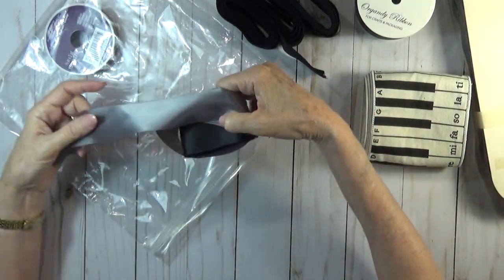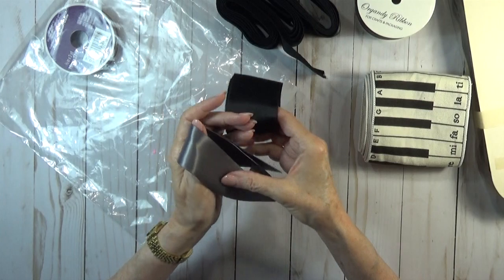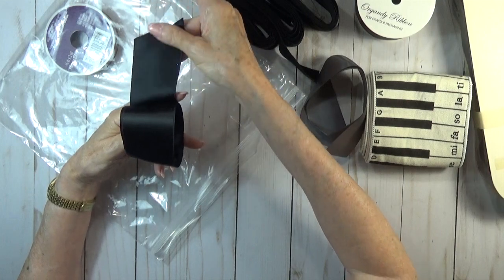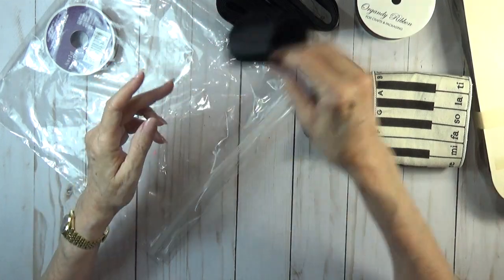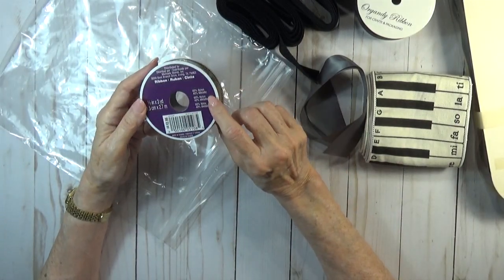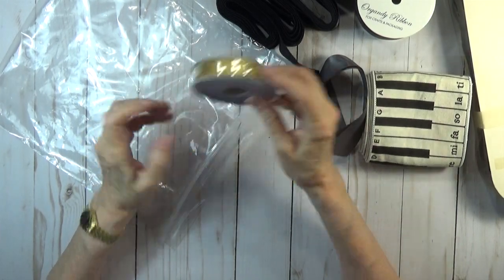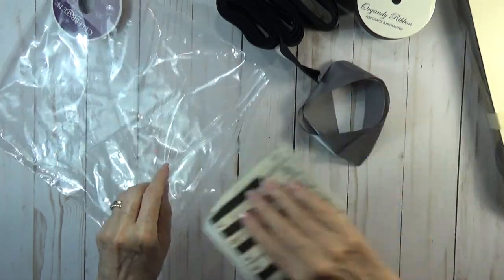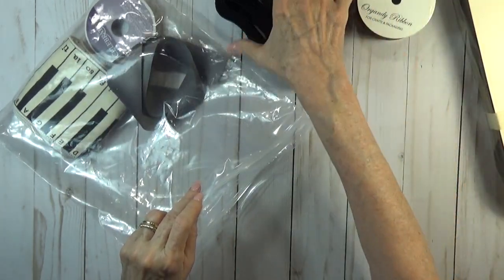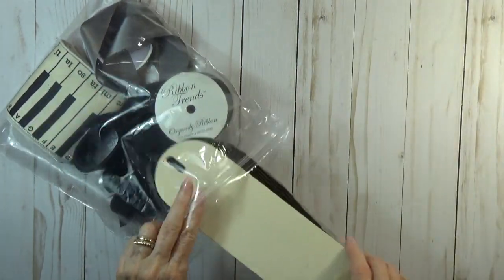And a small piece of gray satin ribbon. Some wider black satin double-sided ribbon that is very difficult to find now, usually by the yard. And some of this gold. This is new, but I had more than one, and I popped this into this trove also. So, for those of you who have use for these, I do hope that you will enjoy them.